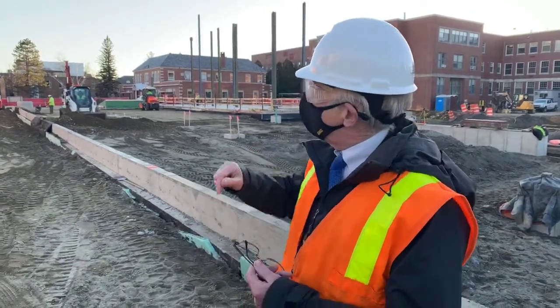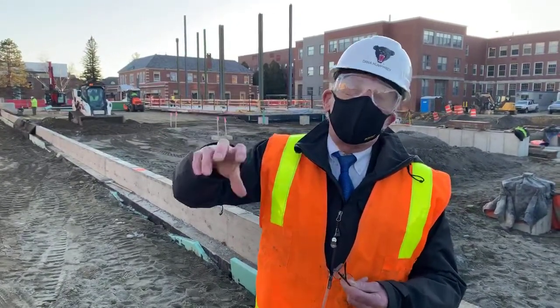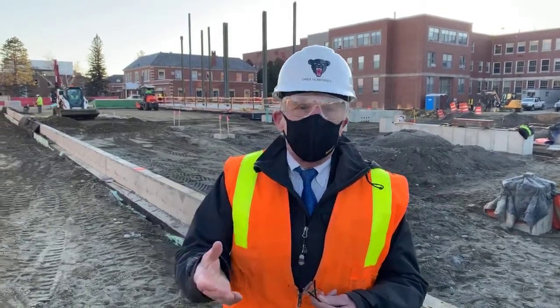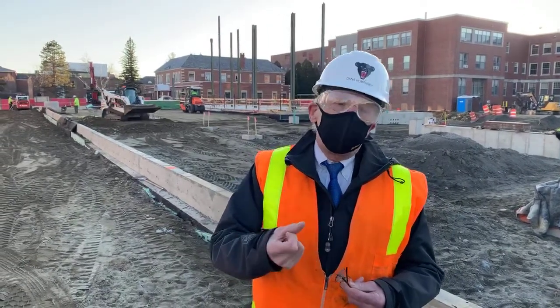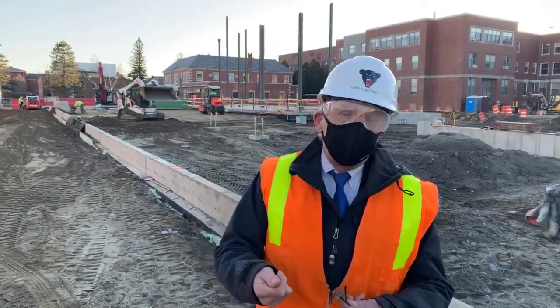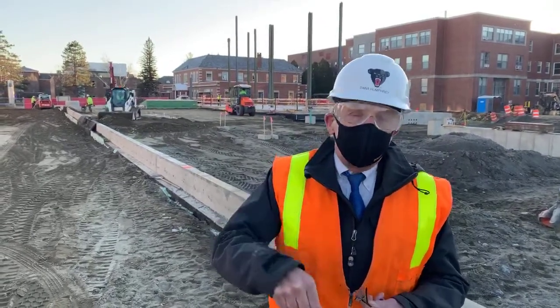And actually what they're working on down there at the far end, and we'll walk down there in just a little bit, they're making a gravel pad to put this really, really big crane on. This project is well underway. It will be completed in the summer of 2022. So for you folks that are now seniors in high school, you're going to be coming to the University of Maine to study engineering. When you come back here for your sophomore year, this building is going to be done.